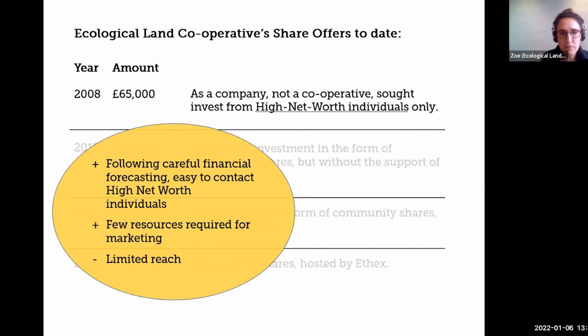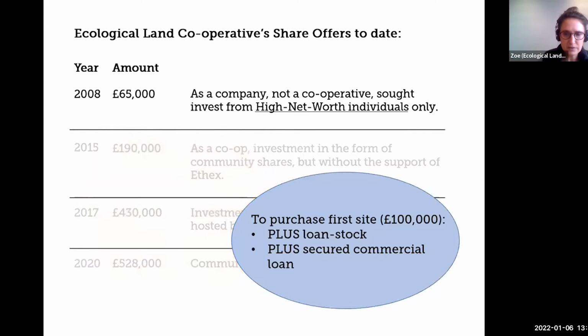As you can see, though, we only raised £65,000. Unlike Kindling, for our first farm, we only needed 100,000. So we were able to bump up the 65,000 that we raised from high net worth individuals using loan stock and a secured commercial loan, a bit like a mortgage. I won't talk about this approach because fewer of you will be using this, but just to flag up that if you go through the route of being a company and then establishing as a cooperative, you can raise money in this way.